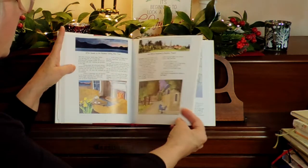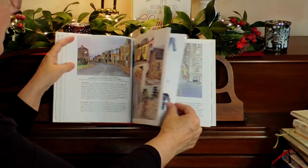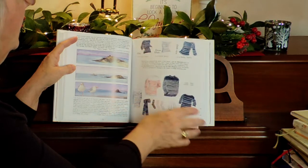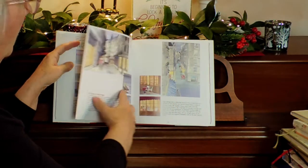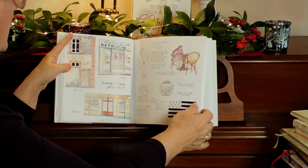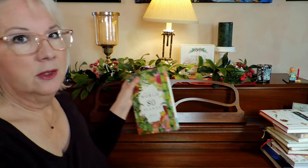Travel at its most romantic. And super nice illustrations. And talking about her travel from Paris to the coast. I especially like these. I almost bought one in Quebec City when I was there in the fall, but they didn't have my size in the one I wanted. I love stripes, so it's something that I keep being attracted to. But lovely, lovely illustrations and a handwritten story. Such a beautiful book.